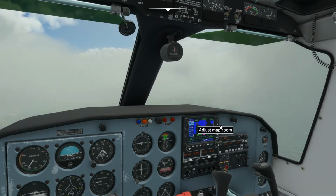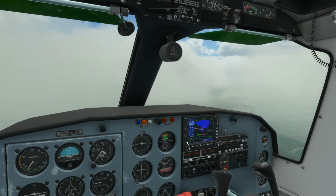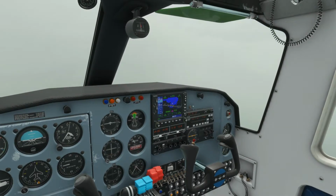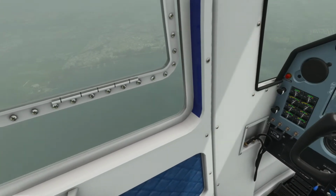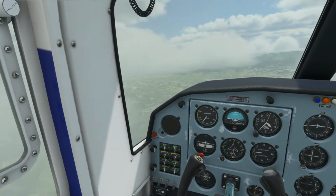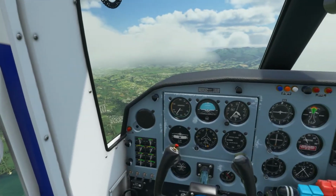All right, just gonna zoom in the GPS real quick. So we pretty much should be right next to the airport at this point. But it just kind of sucks. Can't see very much out the windows. There we go. Look at that. Wow.